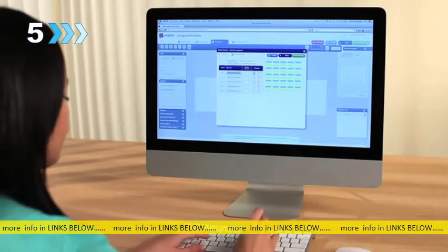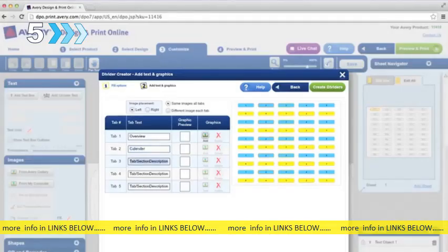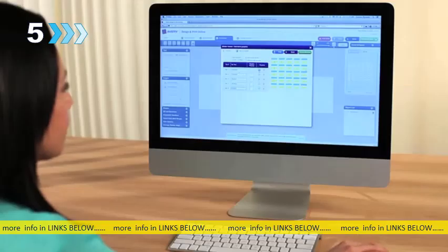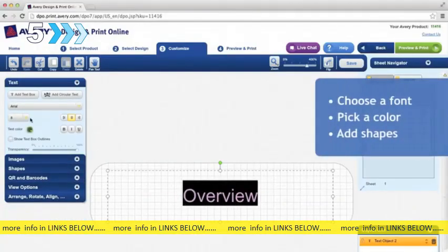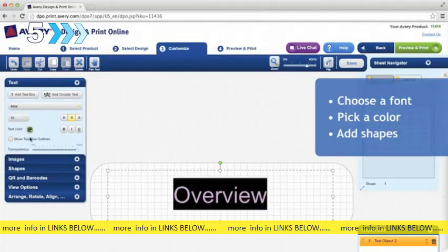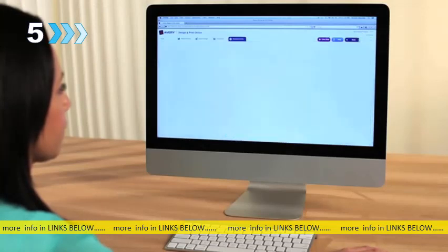You can also include graphics from the Avery Gallery or upload your own. Make sure you select left or right image placement, and if you want the same or different images on each tab, then click Create Dividers. At this point, you have different options to further customize your tabs if you choose. Click Preview and Print to see your final design.